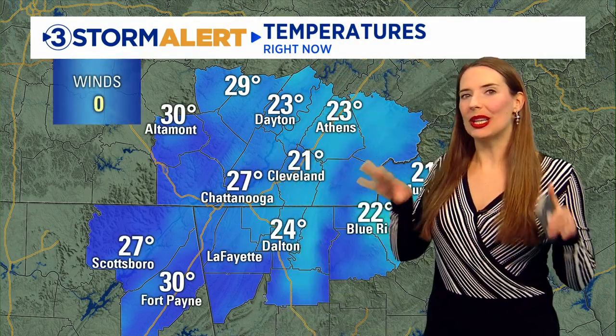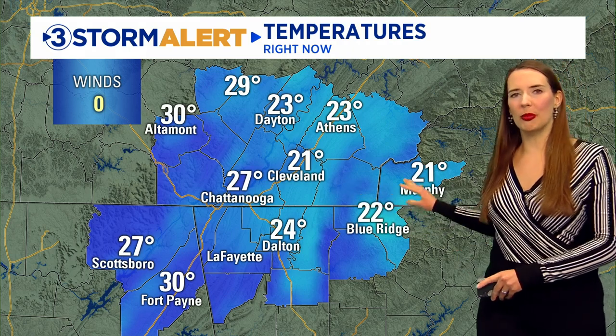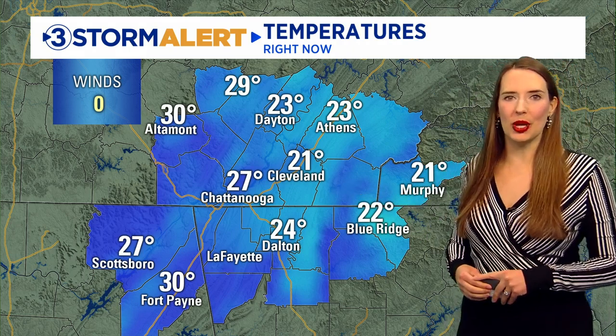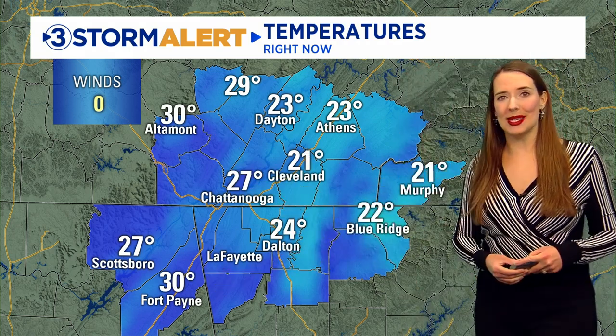Good morning. One more look at those current temperatures because it's certainly frigid outside this morning. A lot of 20s on the board. Cleveland and Murphy continue to be our two coldest spots at 21 degrees. Altamont and Fort Payne at 30. Chattanooga in between at 27 right now. So grab the winter coat as you're heading out the door.